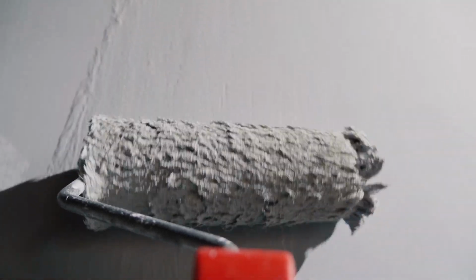Of course, never underestimate the power of paint. Neutral shades are like a universal charm. They set the mood right and are a hit when you're considering selling.